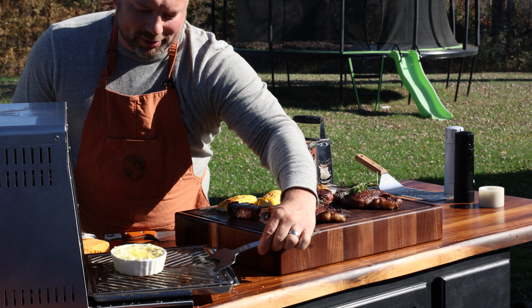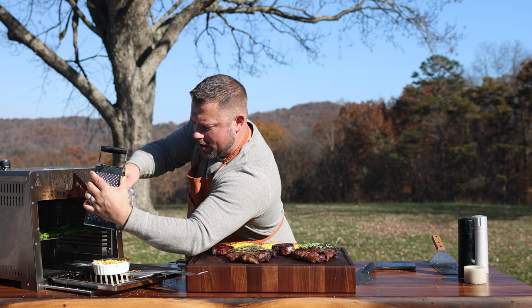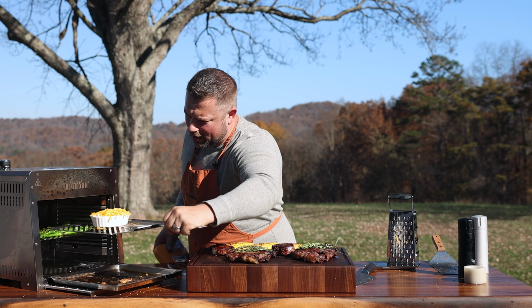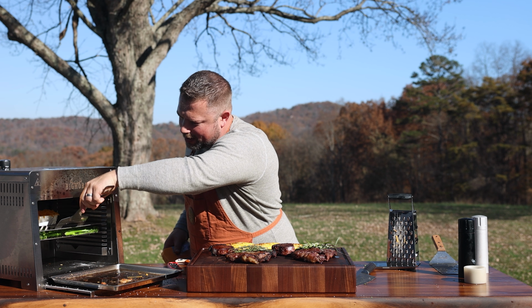Oh, our potatoes are looking nice. Let's grate some cheddar cheese over these guys. If this looks awkward on camera, it is only because it is. I can tell that this is going to be a lot of entertainment for me in this house. Is that going to fit over top of the broccolini? Wow, that was a tight shave and it made it.